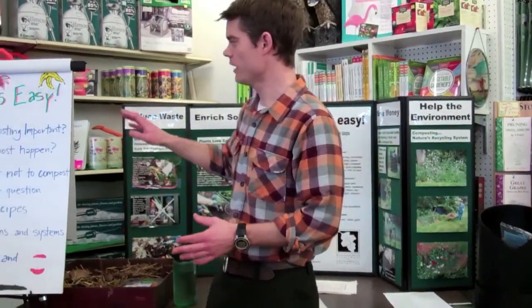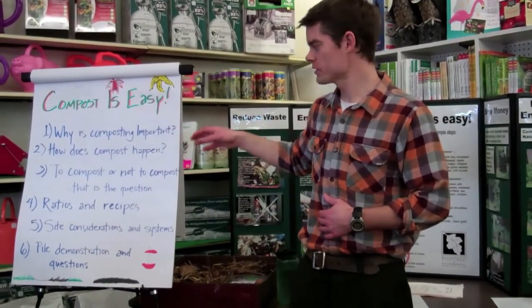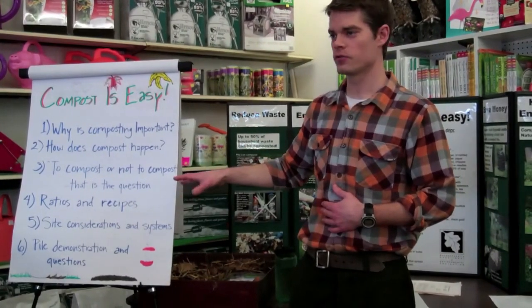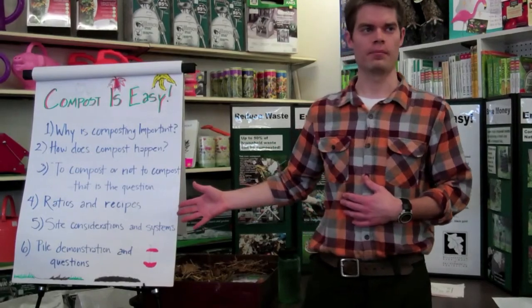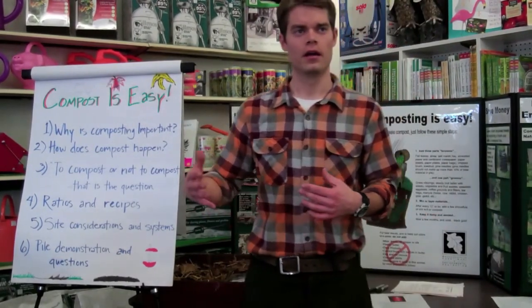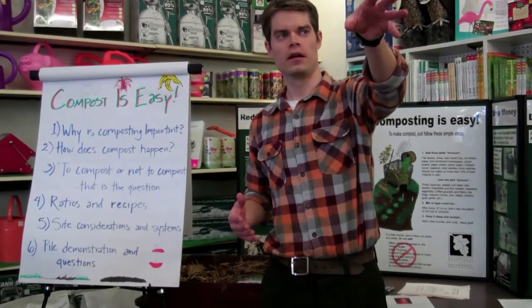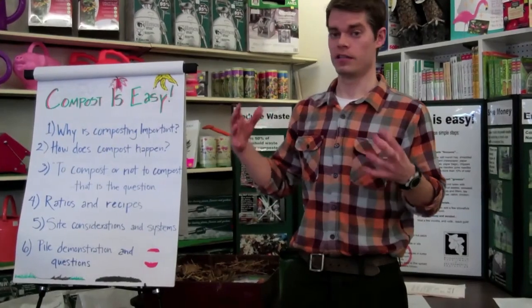Today we're going to look at why composting is important, how we can compost, what we can compost, some good recipes and ratios that make the best compost, and where we can have the compost. And at the end of this short presentation, we're going to go into the back greenhouse, where we can actually build a compost pile together.